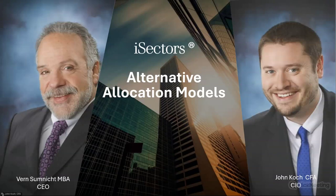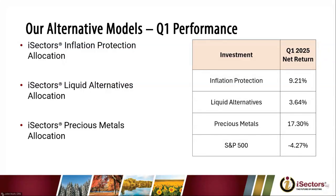So today we'll go through a quick rundown of our alternative allocation models, how they've performed so far in 2025, along with a look at some changes we made in these models during the first quarter. If you aren't familiar with these models, I'll give you a quick introduction to them now.